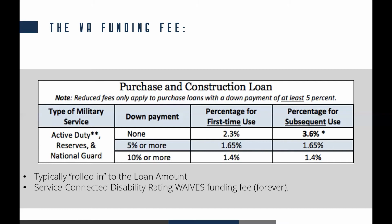So use this chart to apply how much funding fee would apply if you're active duty or if you don't have service-connected disability. If you're getting out sometime soon, make sure you do your trip to medical to get your stuff on file, so that if there is a claim for disability, you get your benefit.